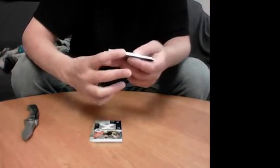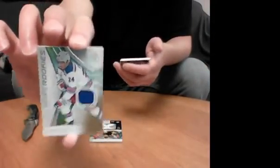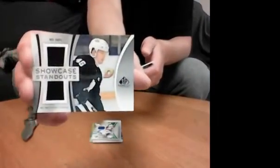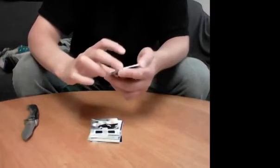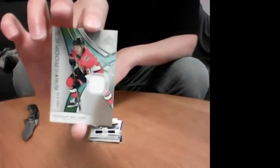433 out of 599 for the Rangers, Kaapo Kakko rookie jersey. For Anaheim, got a Showcase Standouts jersey, Max Jones. We'll go on the back there. And for Ottawa, 209 out of 599, the Gold Materials jersey, Rudolfs Balcers.